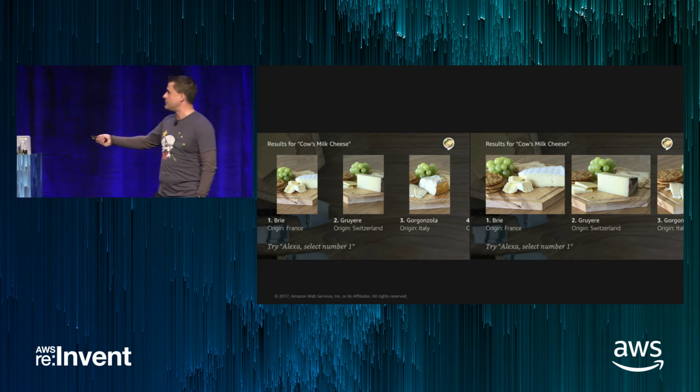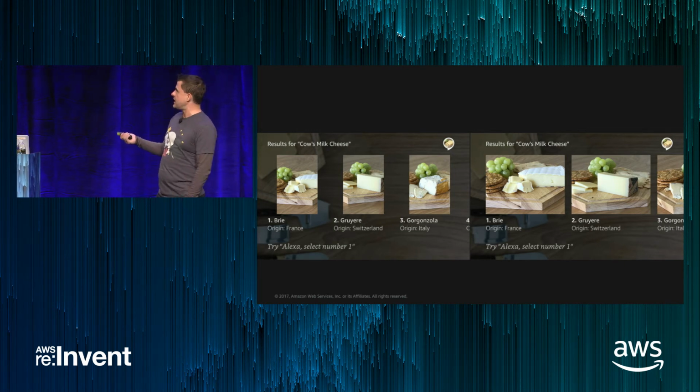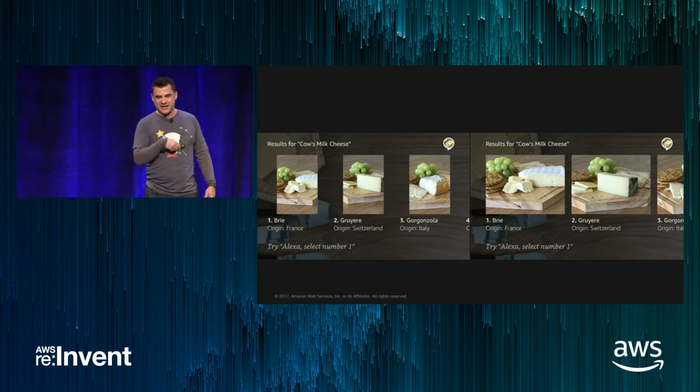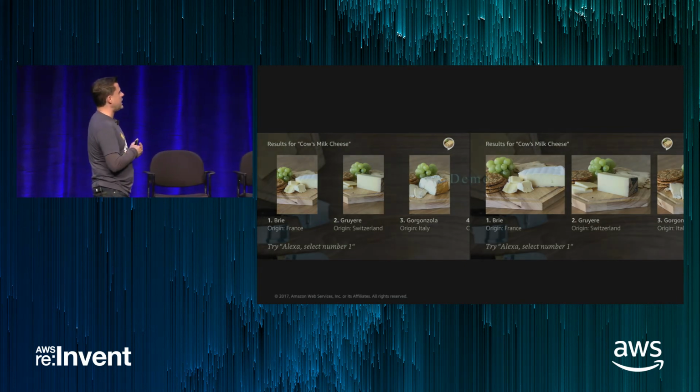If I say Alexa, select number 1, it would mean this one here. And obviously, you want to use numbers from a design perspective, because I don't even know how to say that cheese for number 2 there. So I'll just say select number 2, and then your accuracy levels will be much higher.